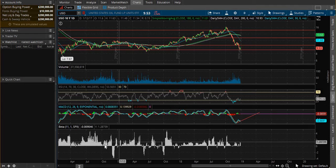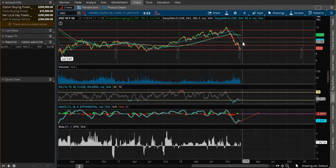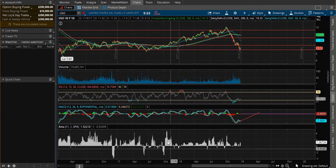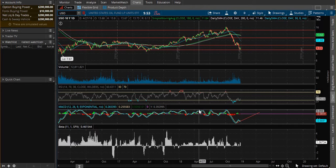So what does a beta reading that is performing positive and negative all over the place tell us? Well, it tells us that it is essentially mutually exclusive from SPX, although it's not entirely mutually exclusive. It's something that can do its own thing. It doesn't necessarily need to perform the same way the market indexes are, although it has times where it performs very similar to it. It is capable of increasing while the actual market decreases, or vice versa.